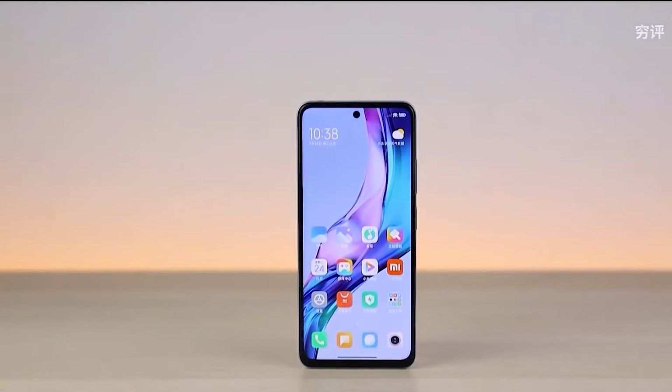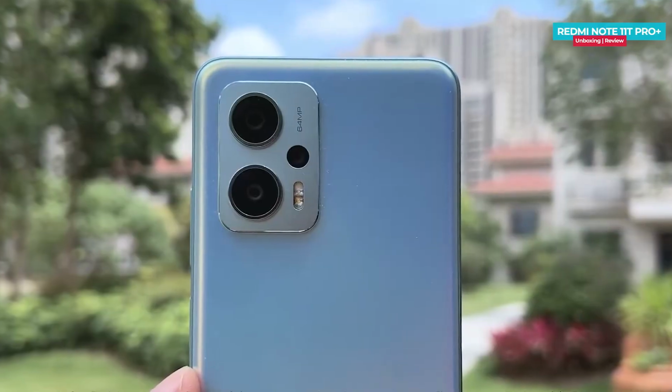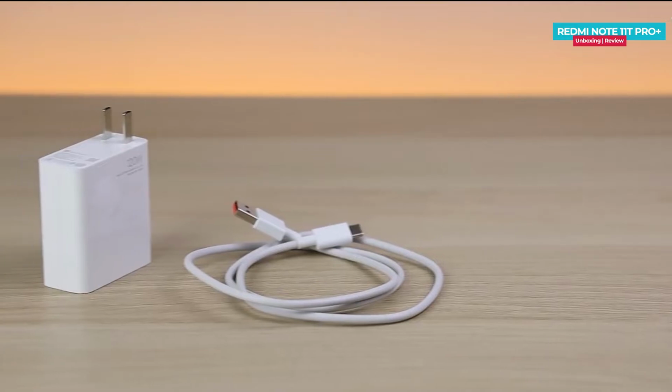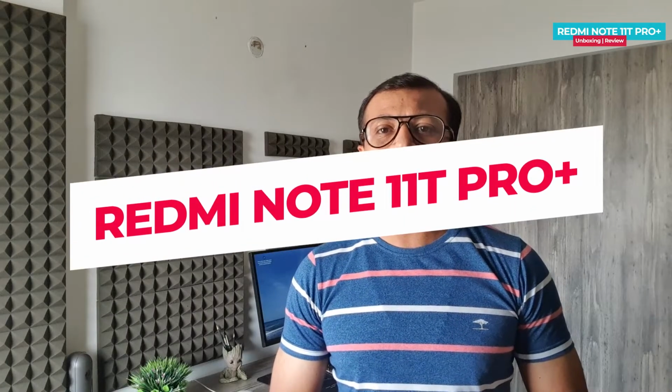Redmi Note 11T Pro Plus: 144Hz fast refresh rate display, flagship grade processor, new design language, 64 megapixel triple camera setup, 120W turbo charging, affordable price and many more. Today I will show you the unboxing of the Redmi Note 11T Pro Plus and give you my first impression.